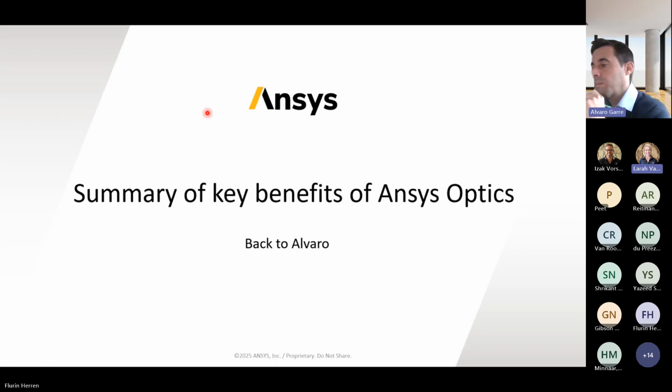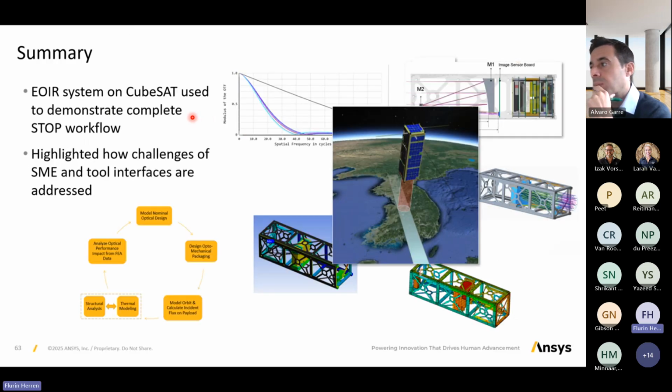Thanks a lot, Florian. I think there's a question from Andrew. So yes, you can go ahead, Andrew. Hi, Florian. Hey. Look, let's say you want to maybe integrate some thermal radiation shielding on your CubeSat. Are you able to also simulate its effectiveness on the system level?